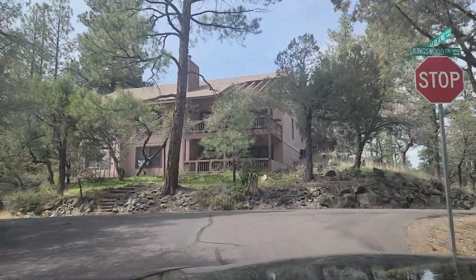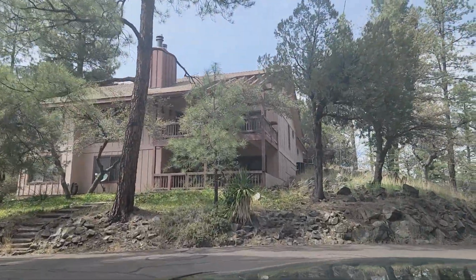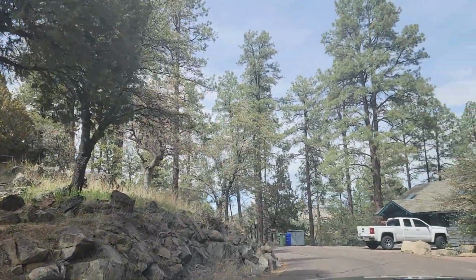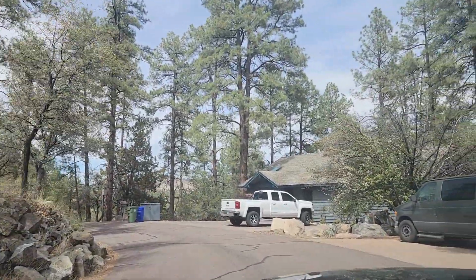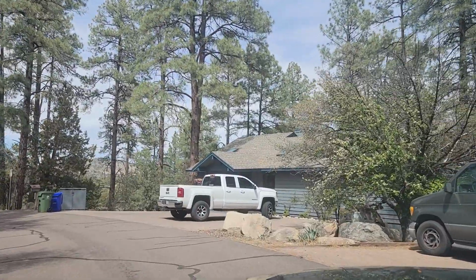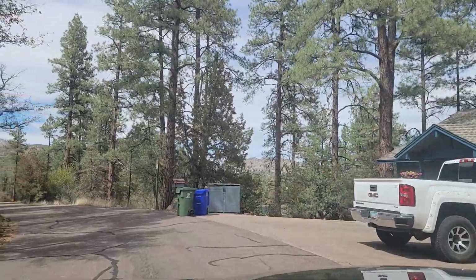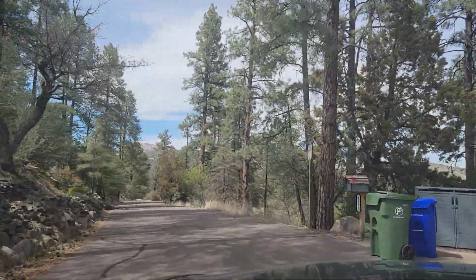So there's a big house right there. There's some newer stuff in here. There's some older stuff. There's a few lots you could buy in here and build your own house. You can use your own builder. A 1,400 foot minimum. There's a little single level that sits below right there.